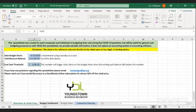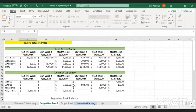The first thing, this is your dashboard, your budget dashboard. And these sheets are all protected. They're password protected. So you won't have to worry about messing anything up. If you do want to do some custom things or want to tweak it a little bit, just let me know and either I can do it for you or talk you through it or give you the password to make some changes. But on here, it's giving you a 6-week rundown of some important pieces of information for you.